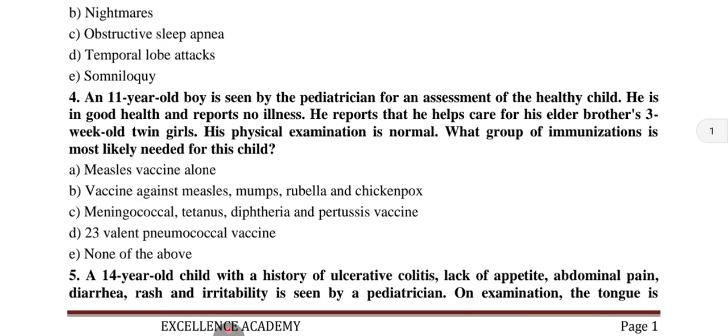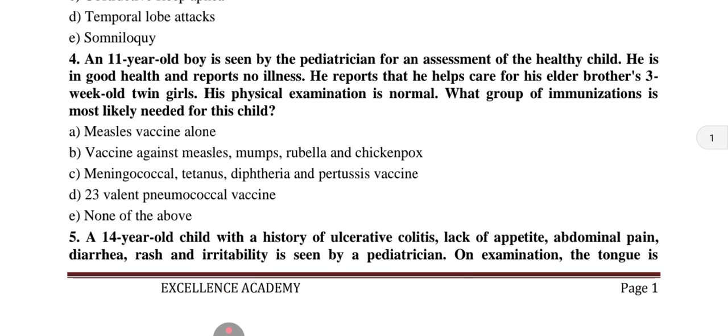Question 4. An 11-year-old boy is seen by the pediatrician for an assessment of the healthy child. He is in good health and reports no illness. He reports that he helps care for his elder brother's 3-week-old twin girls. His physical examination is normal. What group of immunizations is most likely needed for this child?